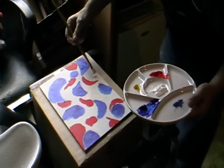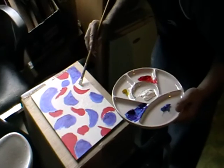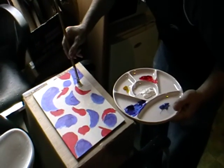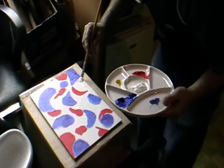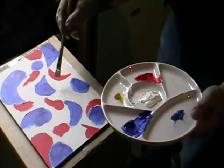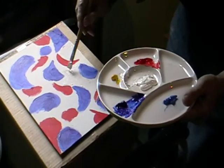The reason for putting the white on is to get some texture. That's why it's flowing a lot more than the other paint.